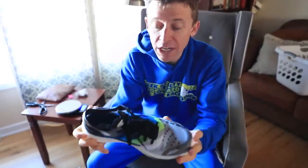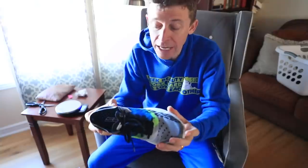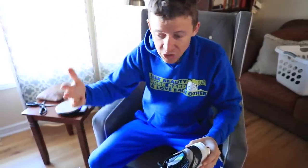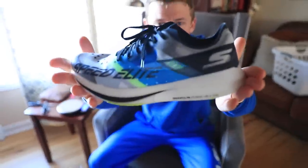Oh guys, the competition has begun for carbon fiber plate racing shoes in 2020. As we all know, Nike has dominated the carbon fiber plate game for about a little over 3 years actually. So now Skechers is the next for me, and then it's just an onslaught. Saucony, Adidas, Brooks, New Balance. Oh my goodness, the list goes on. So let the games begin.